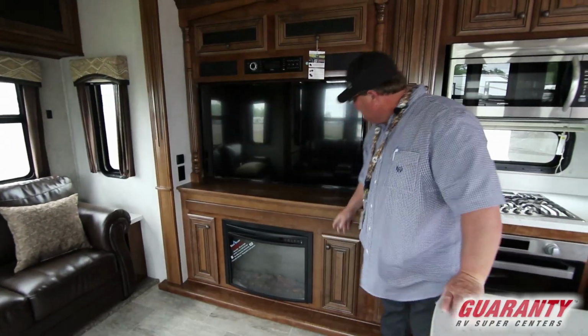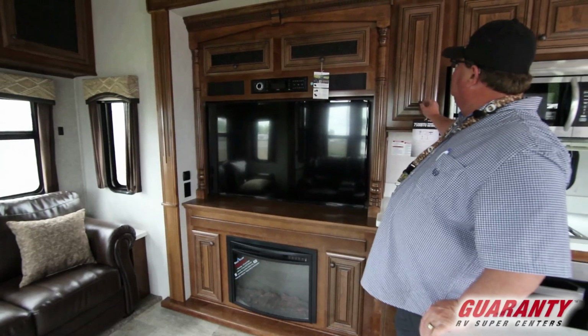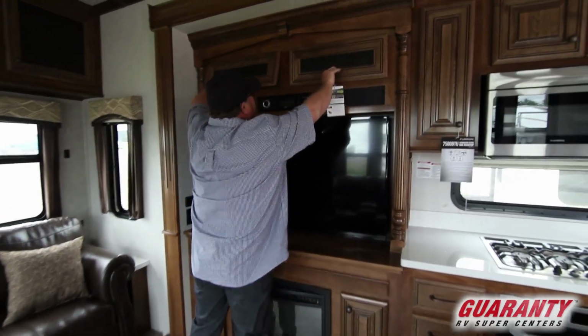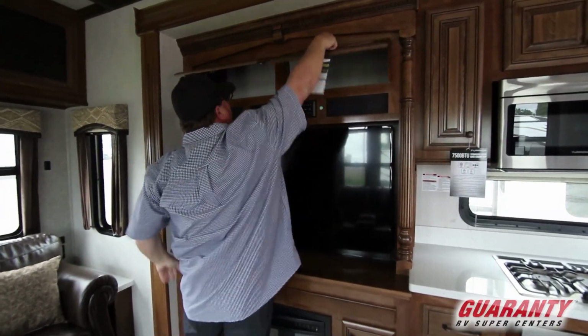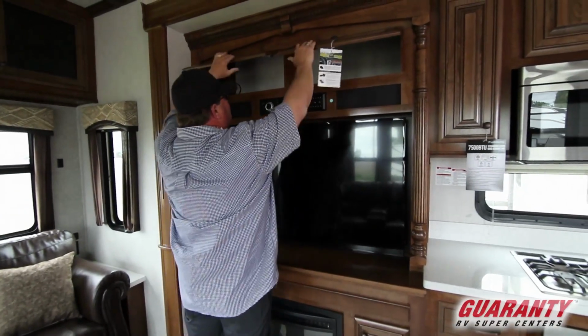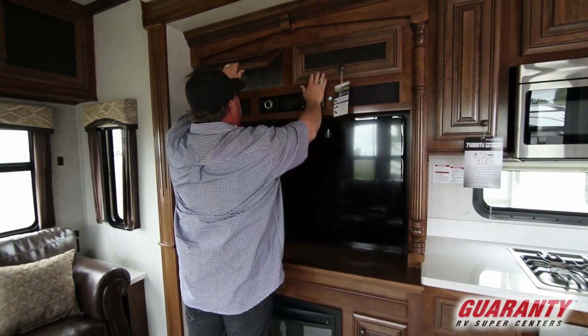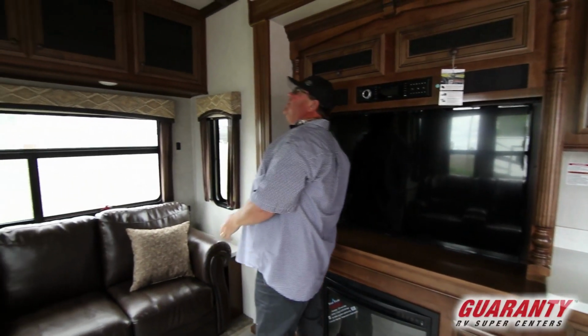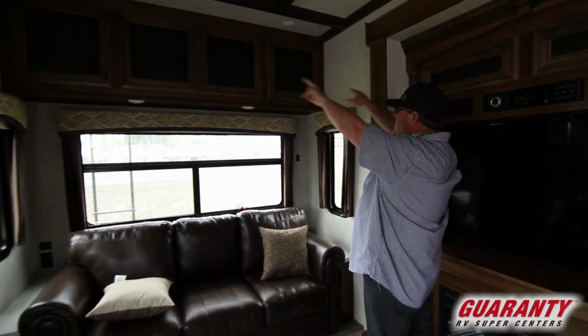Storage on both sides. This has got your great big TV. You got storage above us. It's got your Jensen DVD, CD player right there. Solid. Control lights on all sides. You got your ceiling fan above us there.